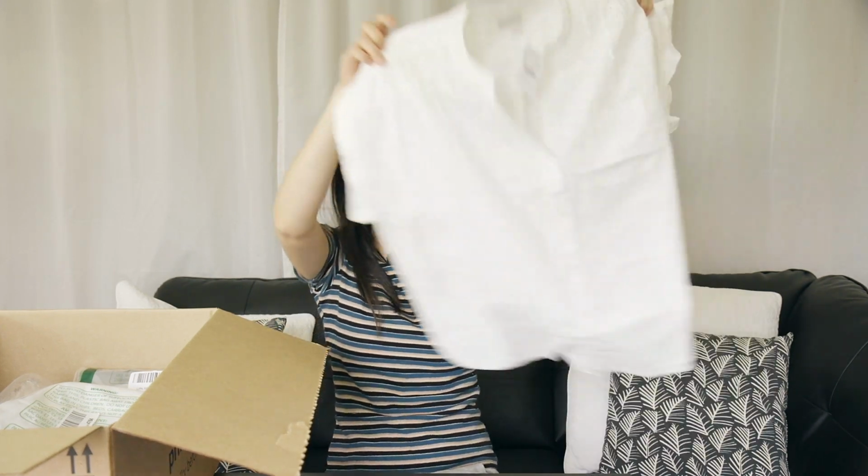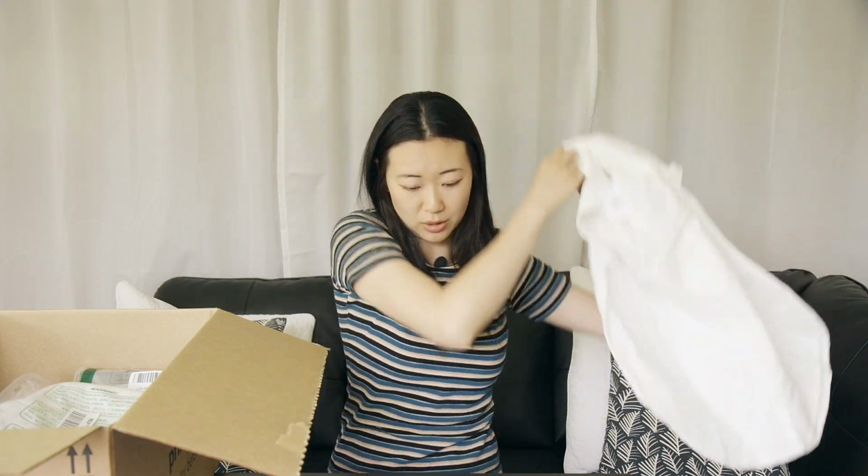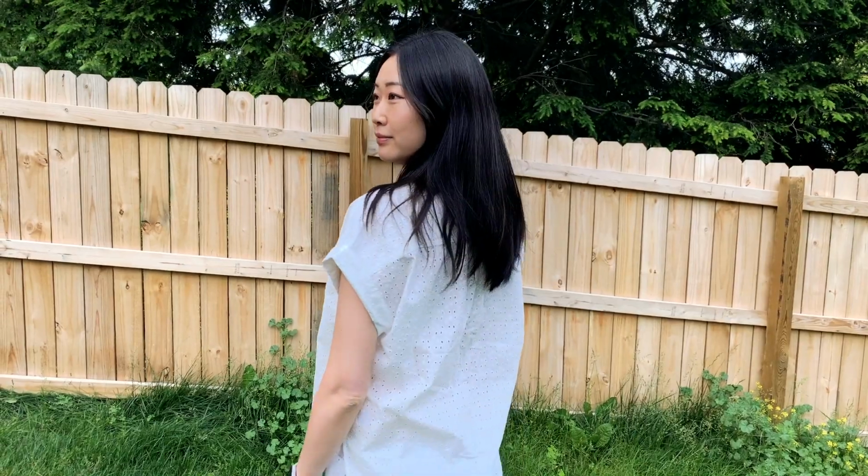But even this looks big. I wonder if I should have ordered an extra small. This top was pretty cute, but it's a little bit see-through for my liking, and it was a little bit too big as well, so I just went ahead and returned this one.